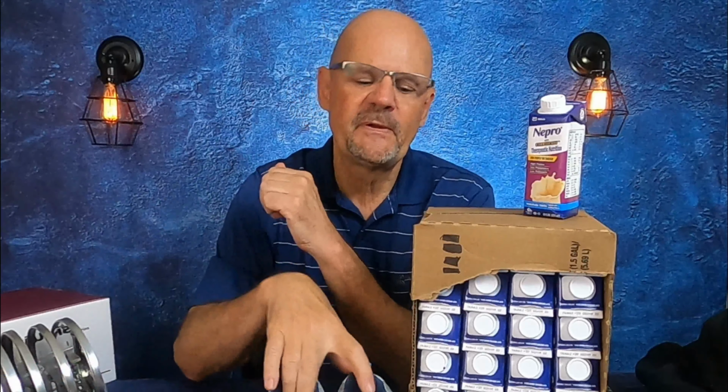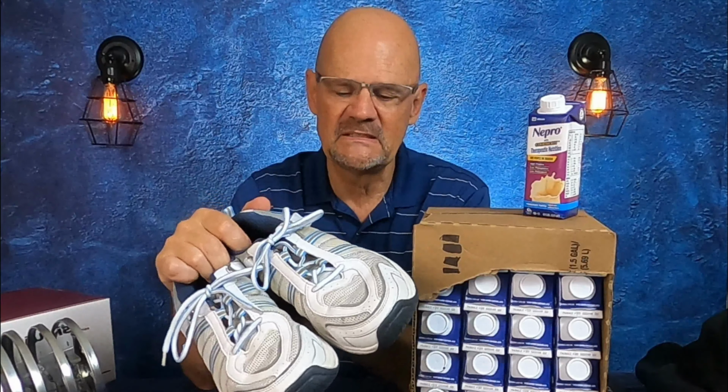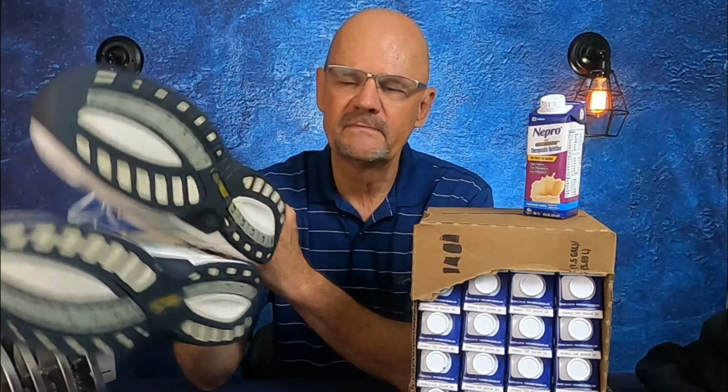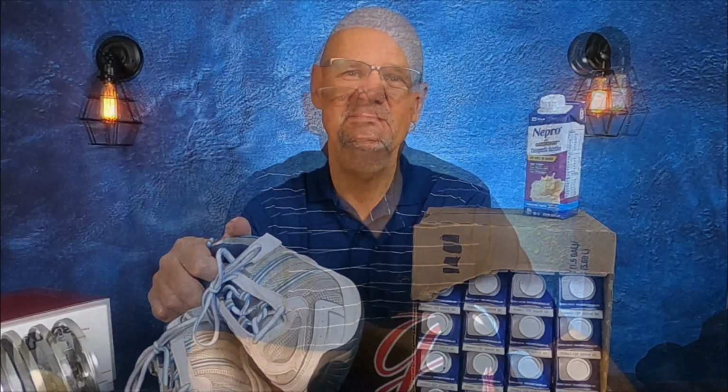And then I also have this pair right here. This is a higher end pair. This is made by BioFit, and they're in very good condition, as you can see. Hardly ever worn, it looks like. These are women's shoes, and I'm going to ask $49.99 for this pair of shoes. So far, so good. Let's keep going.